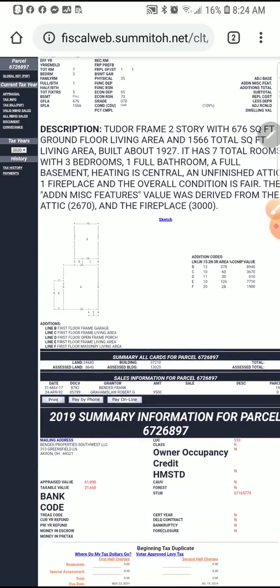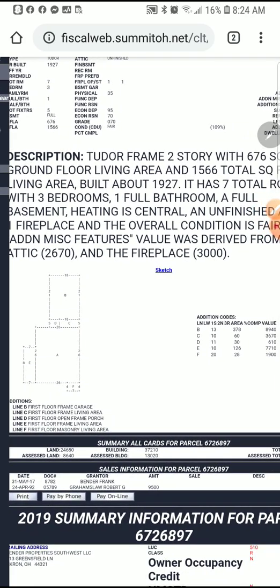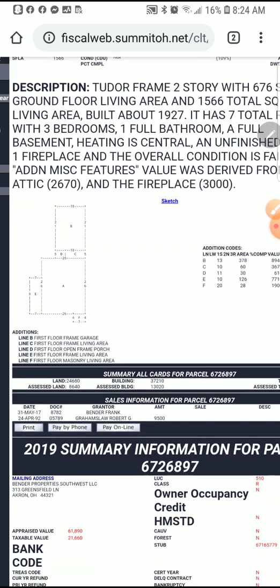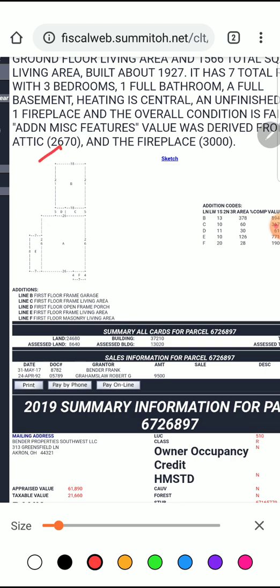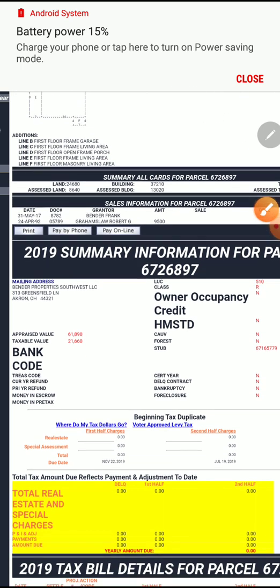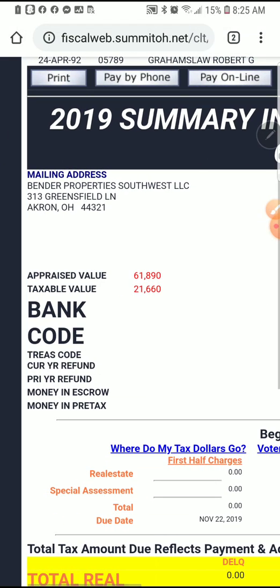What's cool is you can come down here. Here's a little blueprint, and then it gives you a quick description. Here's your little blueprint of the house, and it kind of outlines it for you. And then we come down here. Scroll down here, and this is what's called your tax card.